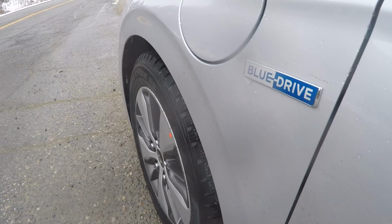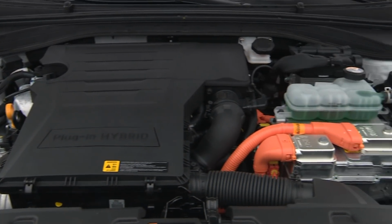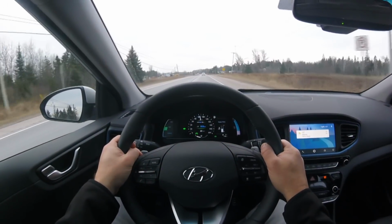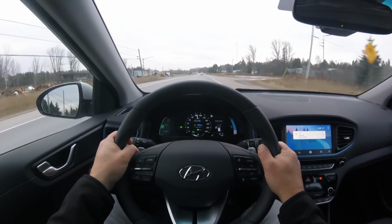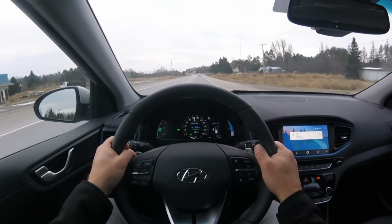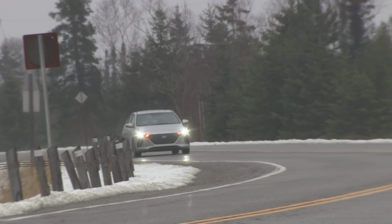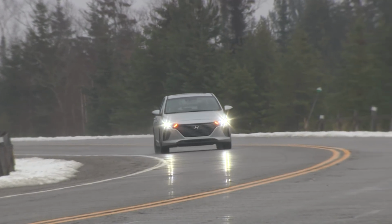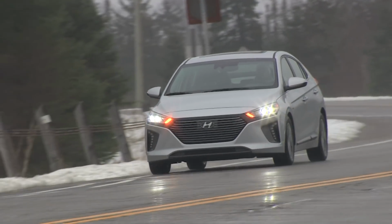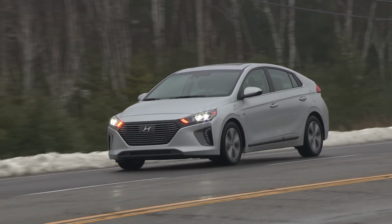Performance is not the point of this car, but it's better than you think. Total system output of 164 horsepower and nearly 200 pounds of torque make this one fairly zippy when called upon, but all that low-end torque also means the Ioniq can keep up to regular city traffic without having to work too hard at all. The engine doesn't sound particularly excited about working hard, but with the electric motor helping, the Ioniq moves along well.